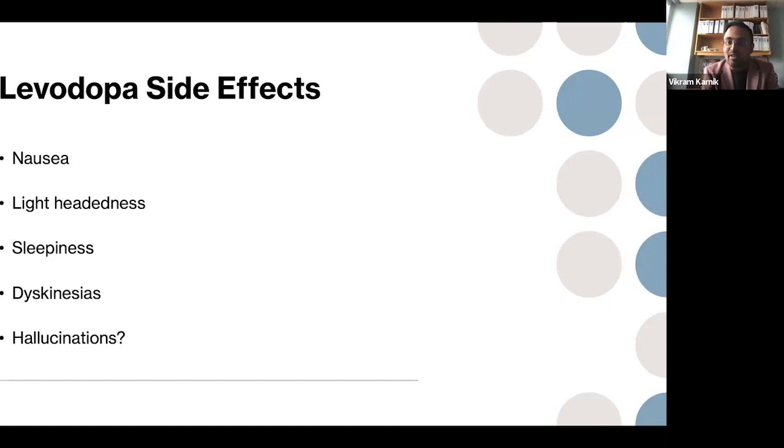Other strategies that we have are using pro-motility agents. One agent is called domperidone. Some of you may have heard of that before. It's a medication that's not available in the US, but it is available in Canada. It really helps with motility of the gut. And so if you take that with your levodopa, sometimes it helps just move things along. That inability of the stomach to move that sometimes comes with Parkinson's disease gets better, and then the nausea abates as well when you take your levodopa.